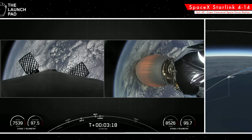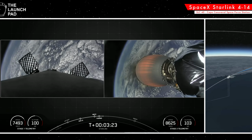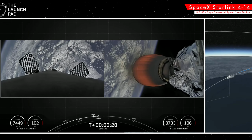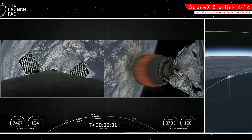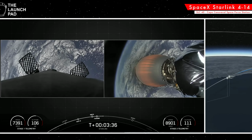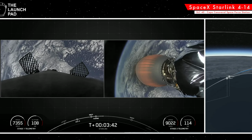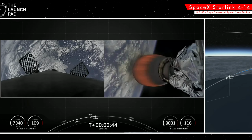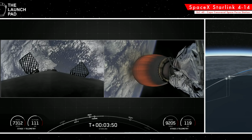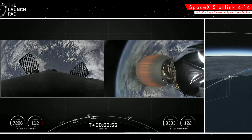Now, while the second stage is doing its job, the first stage is actually coming back home to Earth, and it will execute 2 burns today. The first burn is the entry burn. We will ignite 3 of its engines, 3 of the 9 Merlin engines at the bottom of the first stage, to help slow the stage down. The second burn is the landing burn, and that's where we ignite 1 engine, just the center engine, that will bring the vehicle speed down rapidly in order to land on our drone ship. That drone ship is about the size of a football field.